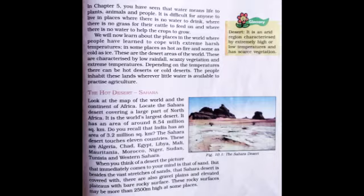The hot desert Sahara. Students, Sahara is a hot desert covering a large part of North Africa. It is the world's largest desert. It has an area of around 8.54 million square kilometers. The Sahara Desert touches 11 countries: Algeria, Chad, Egypt, Libya, Mali, Mauritania, Morocco, Niger, Sudan, Tunisia, and Western Sahara.